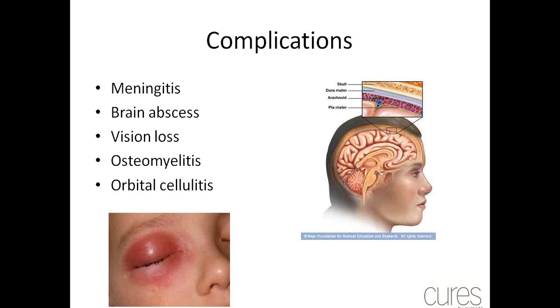Meningitis can happen. This is where there's an acute inflammation of the meninges. Basically, that's the membrane that covers and protects the brain and spinal cord. We can see brain abscesses, again, characterized by inflammation due to an accumulation of pus in those local tissues. We can see vision loss. Again, think about how close all of these sinuses are to our eyes.